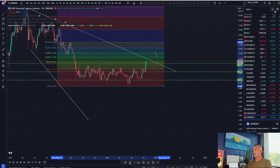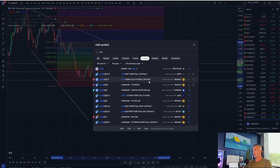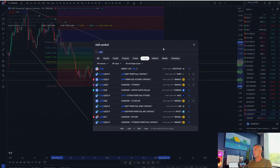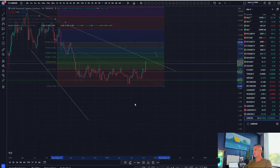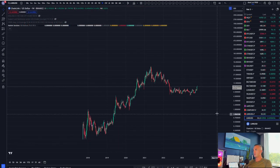Oh, did it pop up there? Let's go Link, spot on Binance. Forget about Coinbase. Chainlink Tethers, Chainlink USD. That's probably the one to look at. Everybody remembers Link back here.